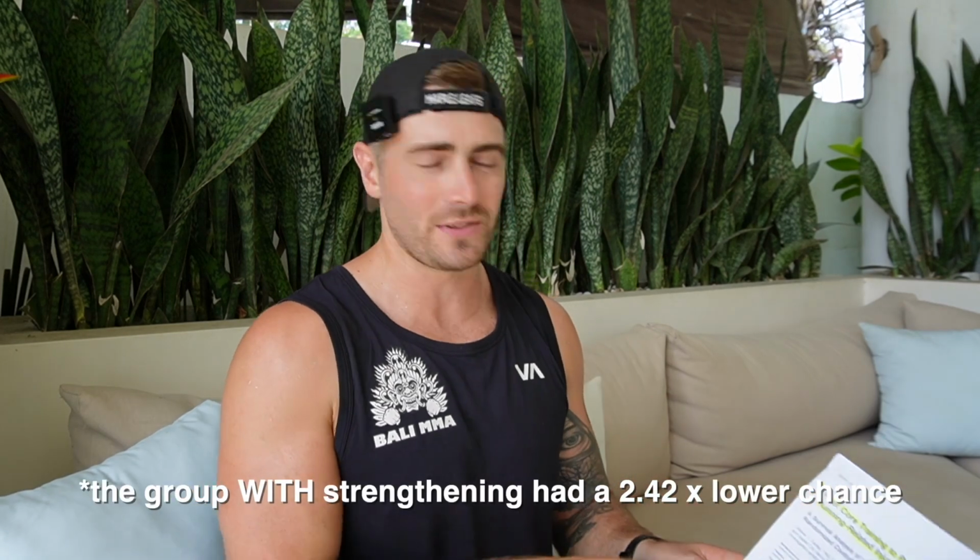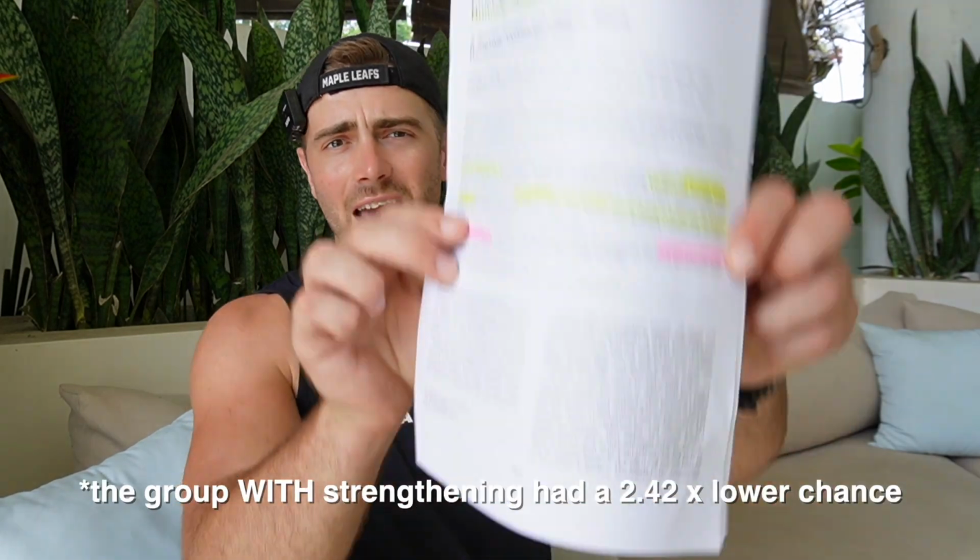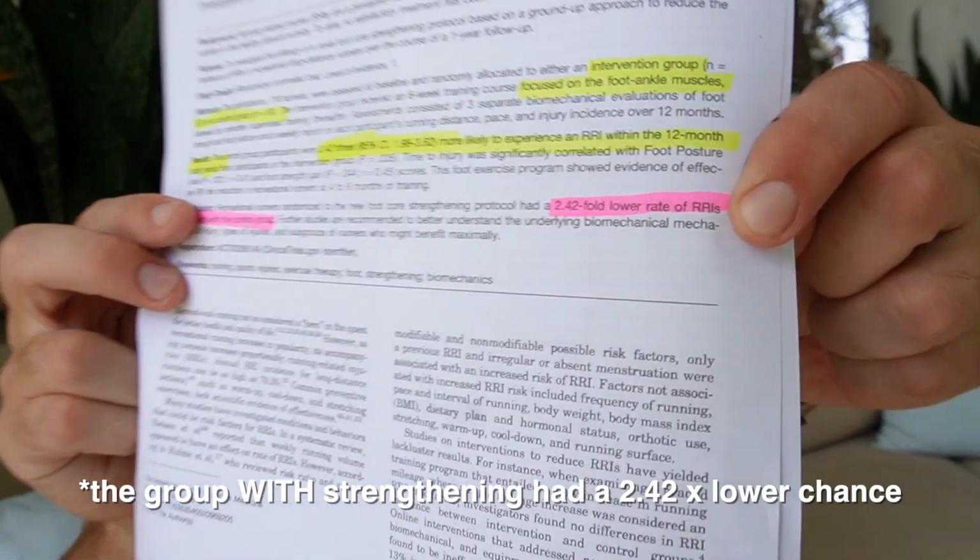Now, both of these groups were monitored remotely and had to report all of their running related injuries. And unsurprisingly, the group that didn't do any foot and ankle strengthening exercises ended up having a 2.42 times higher risk of getting injured. When I first read that, I actually felt quite bad for the control group. It does seem obvious that doing something is going to be better than doing nothing, but when I kept reading, it got really, really interesting.